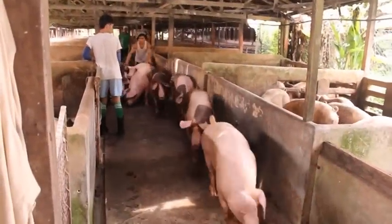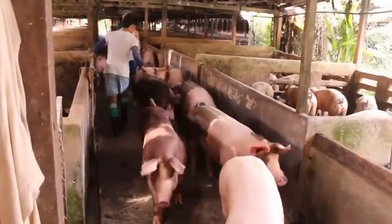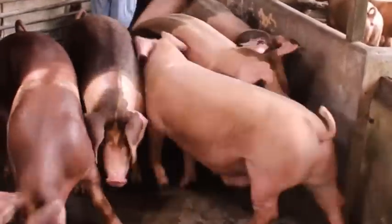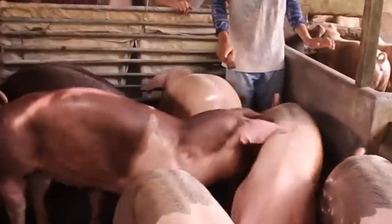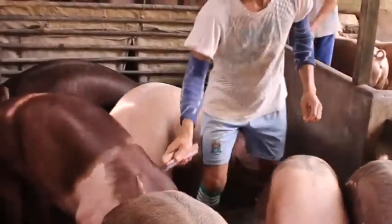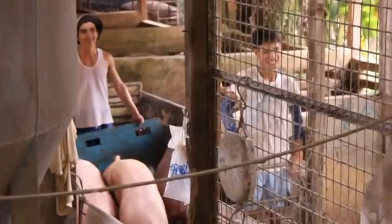The average lifespan of a pig is about 7 to 8 years. A pig in farm can only live for 6 months. When the pig reach 100 kilograms and above, they will then sell to the slaughter.